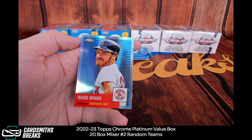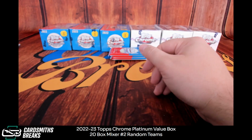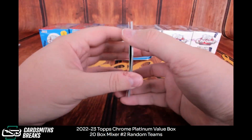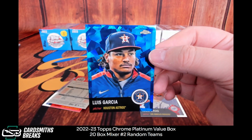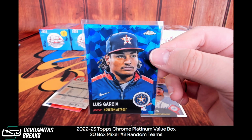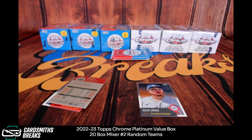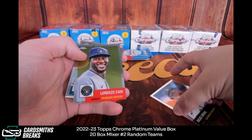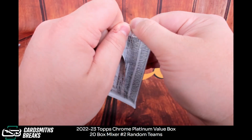Wade Boggs. Prism. Luis Garcia, blue atomic. That's also a value box exclusive. Number to 100, 16 of 100. For Houston, CES. No, I didn't, JMBBB.